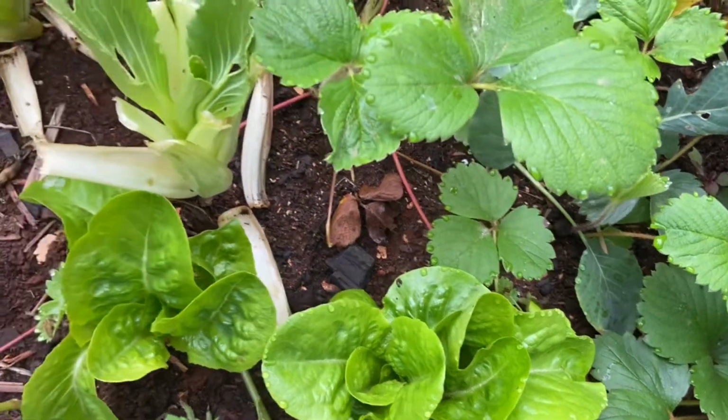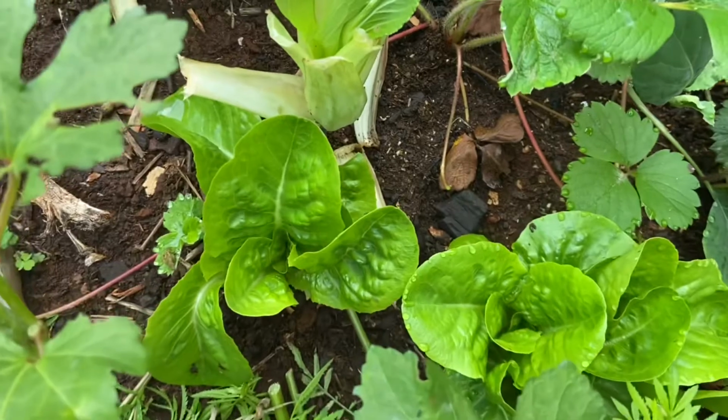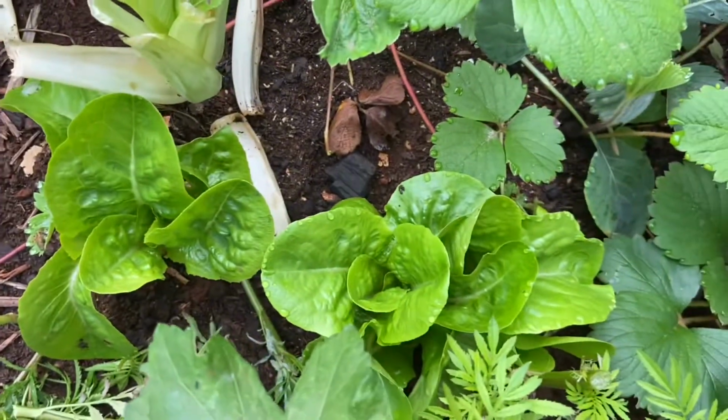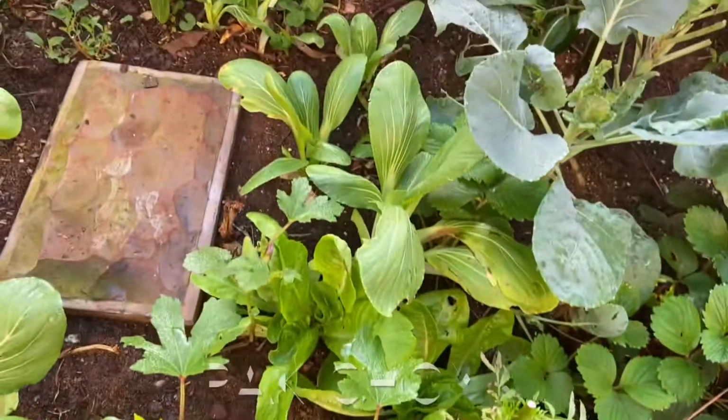Here next to the okra, we're also growing some butter lettuce, and they are growing really well this year. We haven't had much success in the past, but this year we were able to harvest from just these two plants quite a lot of leaves, and it keeps growing quite healthy, so we are super excited to have them this season.